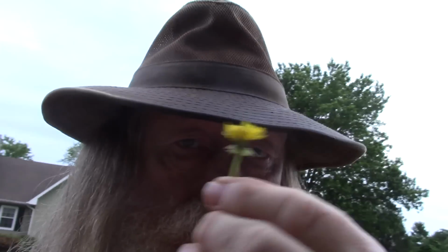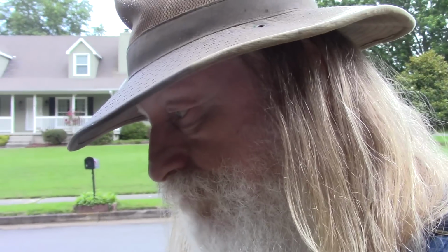It's not really tart like a lot of wild edibles. There's the flower. Nice and sweet. That'd be a nice enough salad. Give a little sweet flavor. Now the leaf is a little bit tart, but not like a lot of other wild greens. It's not as high in the oxalic acid, apparently. But dandelions, I guess, all parts can be eaten.